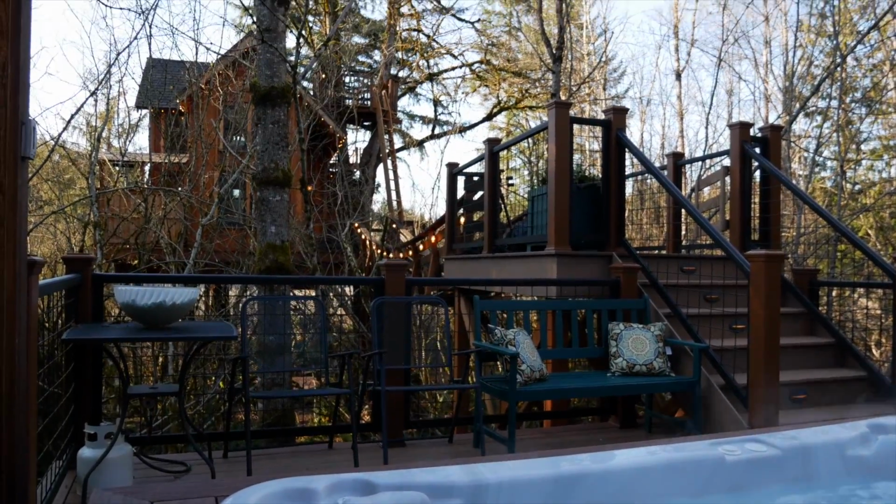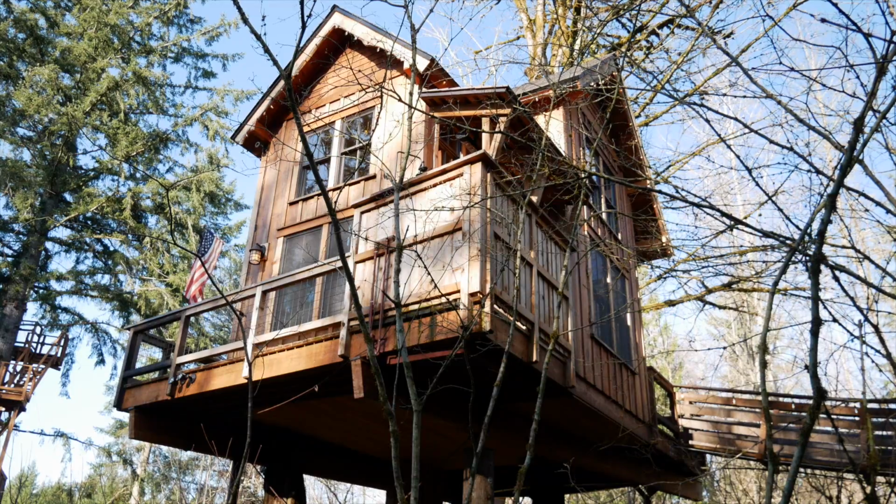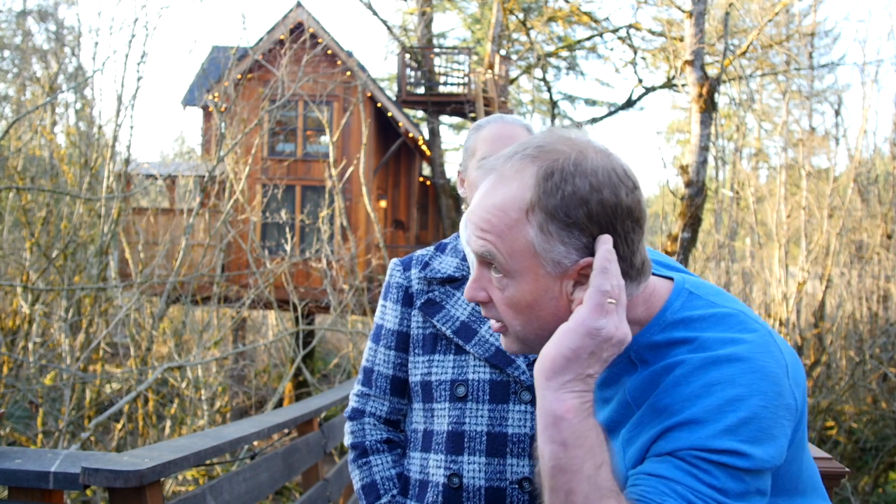One of the greatest things about the treehouse is it's a wonderful conversation starter. You can be in a mixed crowd in Costco and you can say treehouse out loud and people come in, what?